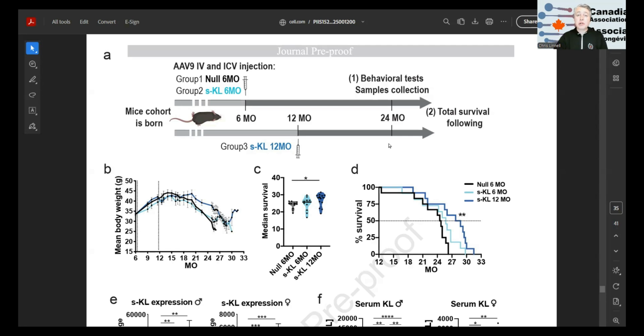In all of these figures, black represents the control, light blue represents getting Klotho at 6 months, and dark blue at 12 months. Looking at the results, starting with body weight in B, with the dotted line showing 6 months and 12 months when they were given Klotho. The control mice weight peaked at 14 months. The 6-month Klotho mice peaked at 15 months, and the 12-month Klotho mice peaked at 20 months and seemed to maintain their weight much better.